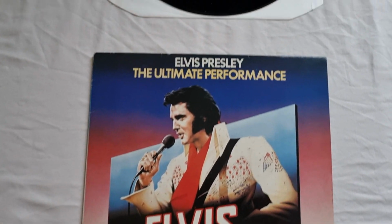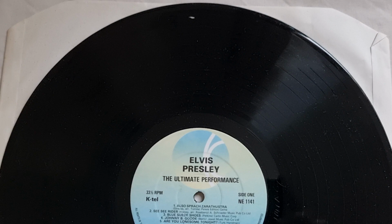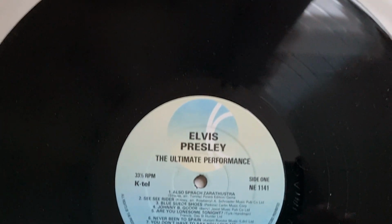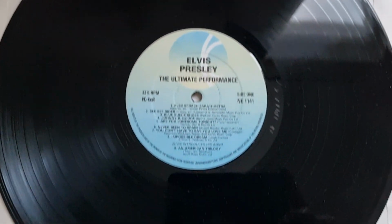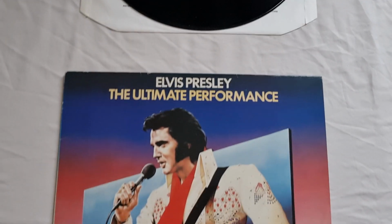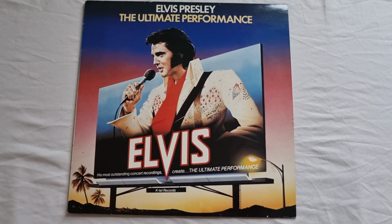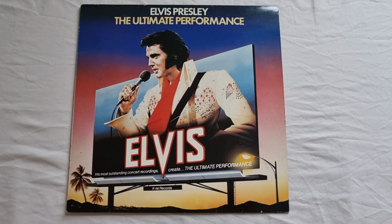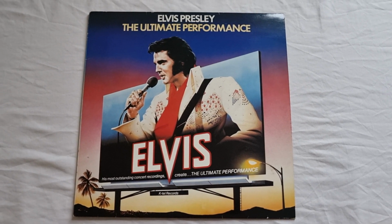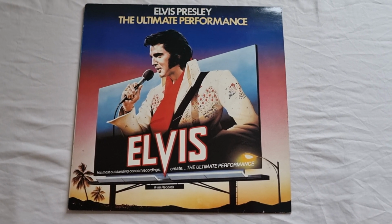And again, it just comes in a normal white sleeve. And as I was saying, it's on the K-tel label, which is a budget label in the United Kingdom. Beautiful vinyl, great condition. I haven't had this in my collection for very long. I've had it for around a month. I purchased this where I live in Coventry in the United Kingdom and I paid £8 for it. So again, good bargain to find, but really happy to have it in my collection.